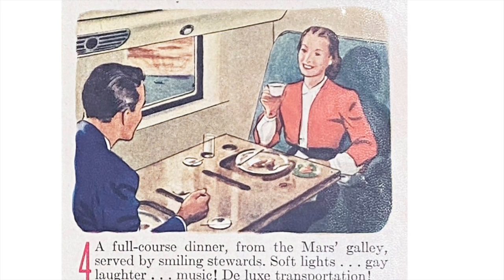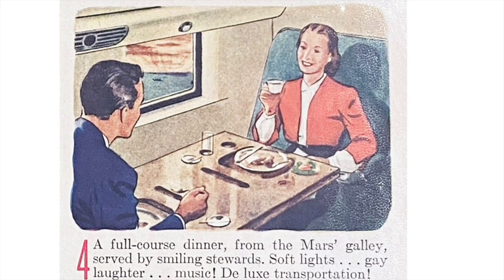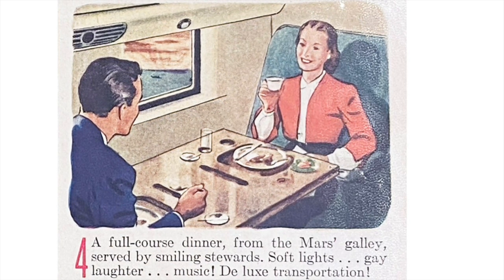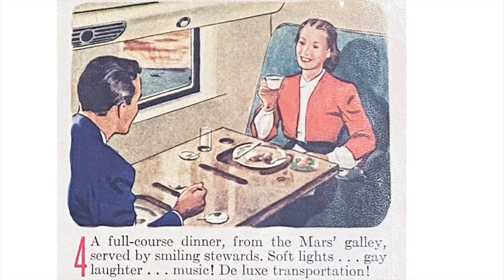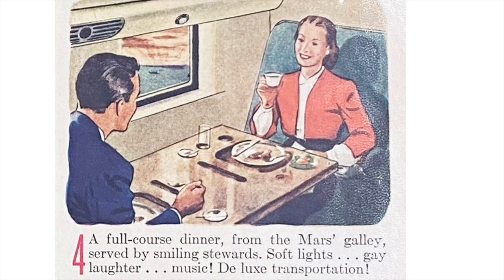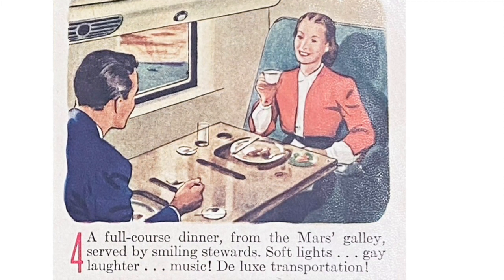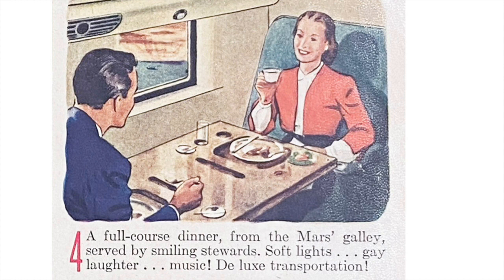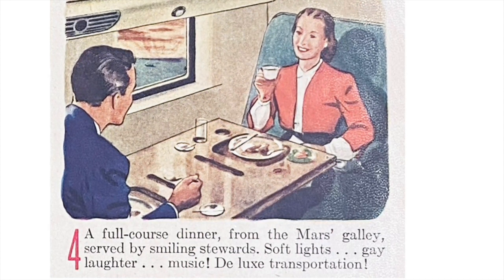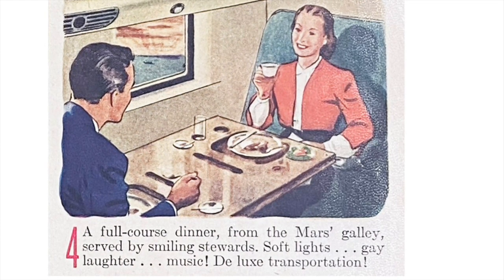Here we have 2 passengers sitting down to meal service with a beautiful meal being served with wine and drinks on china. Just absolutely gorgeous. The caption under this graphic reads as follows, "A full-course dinner from the Mars Galley served by smiling stewards. Soft lights, gay laughter, and music. Deluxe transportation." Well, it sounds fantastic, absolutely fantastic, and it would certainly hark to times that would be much better in the future after the end of the war.